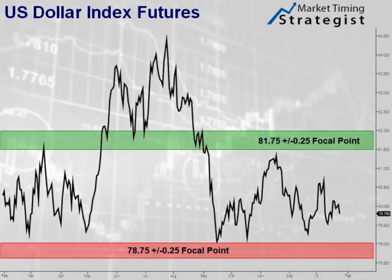As always, we start off with a chart of the US dollar index futures. The US dollar has been stuck in a substantial range in the last 6 months between the 79 to 82 level. Really at this stage there's a lack of conviction for the dollar to make a move, and we don't see any reason why that would change in the short term.